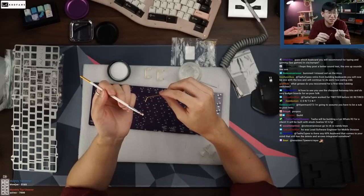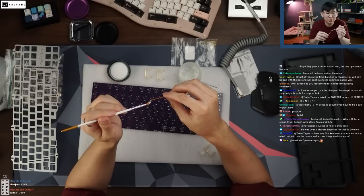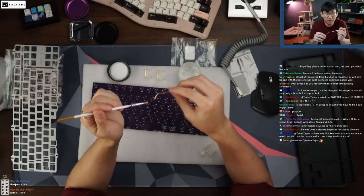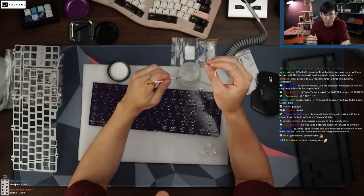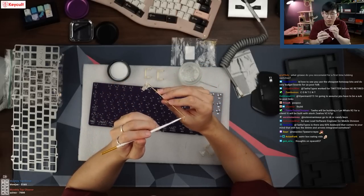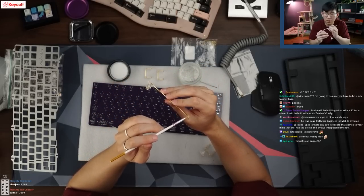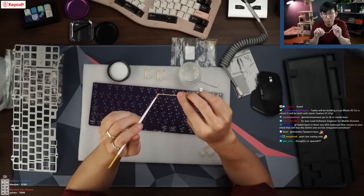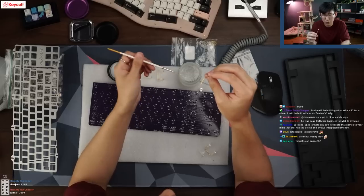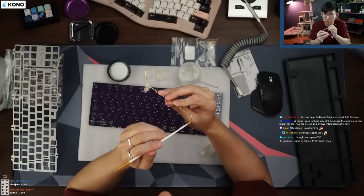Is there any 60% that comes to mind that still has the delete and arrow keys integrated somehow? That's not a keyboard. I mean, I guess it is keyboard dependent in a sense, but you can use the GK61 PCB. That has arrow keys, I believe, on a 60% form factor. And you just find a universal 60% case that works for it.